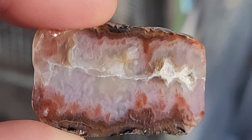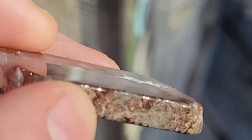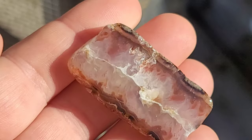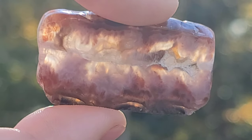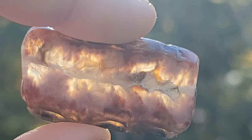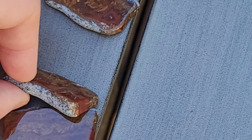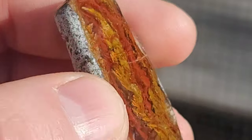Here's another slice from the same piece. So that'll make a nice little pendant. And they do have some nice translucency. So these three are from a sea agate I also found in Scott's Bay, and very mossy. Super mossy, actually.